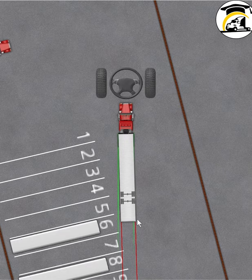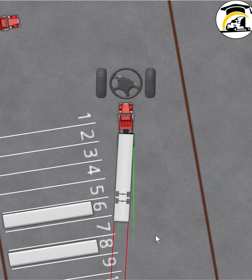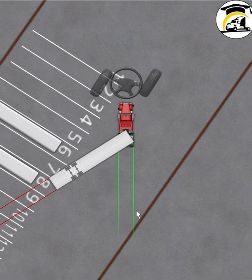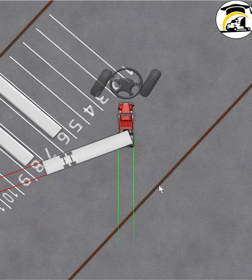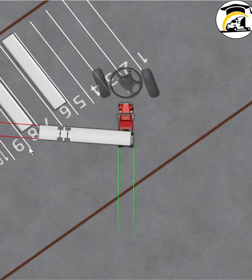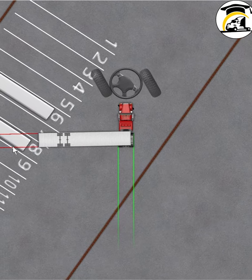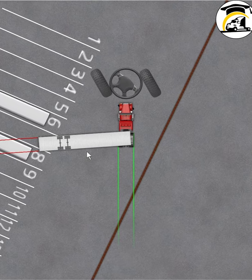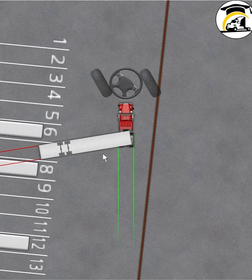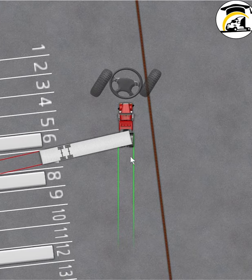Roughly around here, let's go ahead and try. I'm going to do a hard jackknife. Now, I'm not done yet. I probably should have turned a little bit earlier. Slowly does it. Okay, there we go. I'm just going to keep going. This was a terrible way of me fixing this, but we all make these mistakes. Obviously I'm not going to be able to chase it perfectly, so let's go ahead and pull forward.